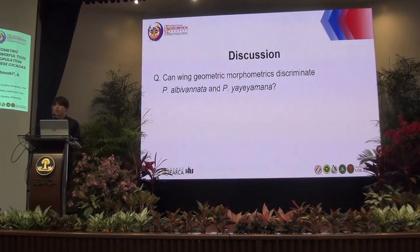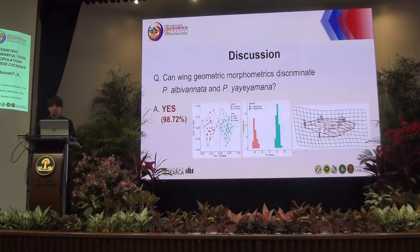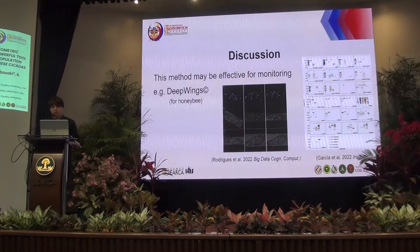Now let's move on to the discussion. The main question was, can wing geometric morphometrics discriminate Alibibanata and Yayamana? Our results said the answer is yes. This method can discriminate these species with high accuracy, although it uses only a picture of the right forewing. We expected that this method may be effective for conservation monitoring.